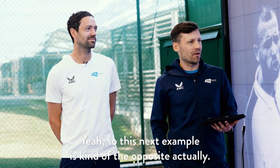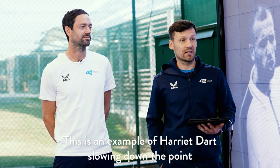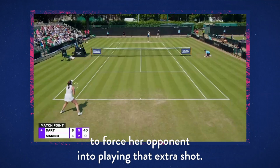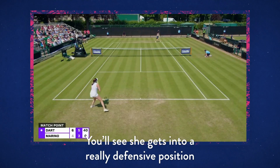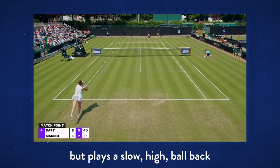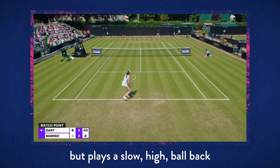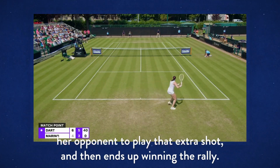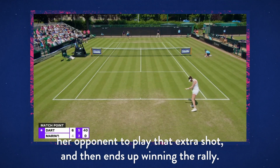Yeah, so this next example is kind of the opposite actually. This is an example of Harriet Dart slowing down the point to force her opponent into playing that extra shot. You'll see she gets into a really defensive position, but plays a slow, high ball back, really nice and deep as well, just to force her opponent to playing that extra shot, and then ends up winning the rally.